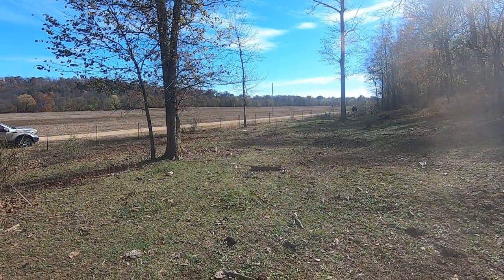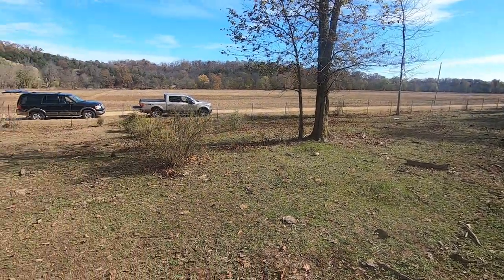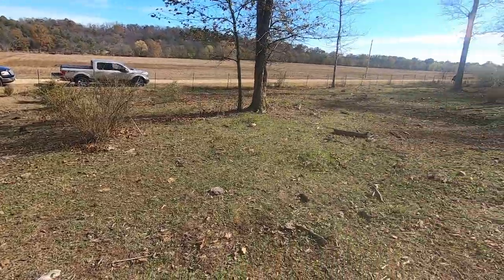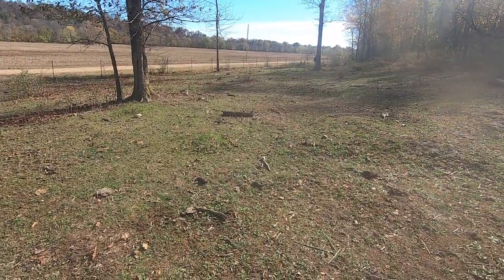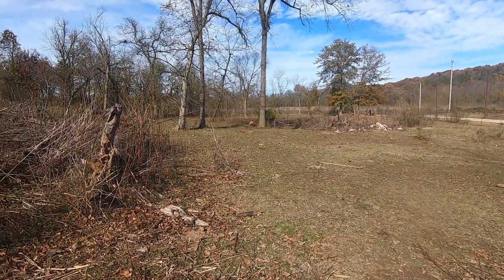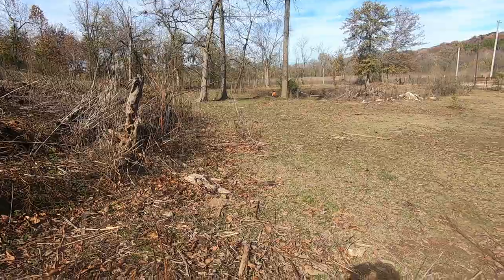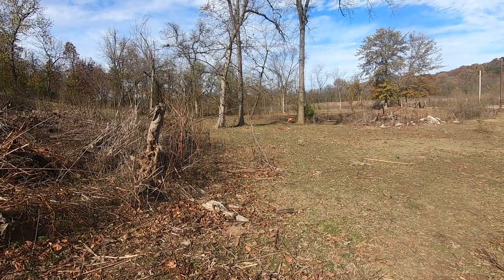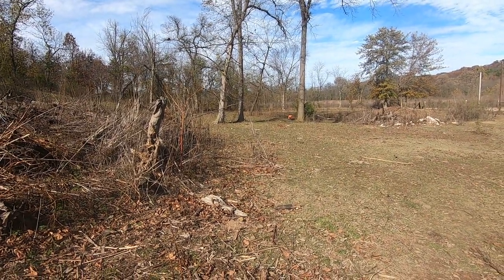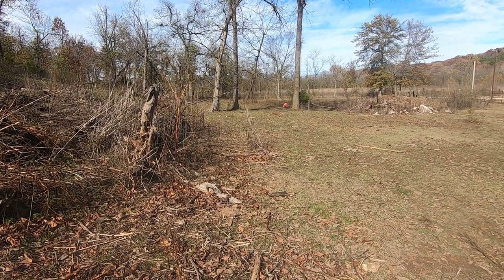I'll say this is the side where the Confederates entered the Civil War. And down there's a river. And over here's about where the battlefield is, just beyond those trees. So far we got two Civil War bullets, buttons.